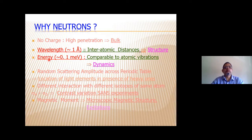Then the energies of the neutron, as I pointed out, are a few millielectron volts, and these energies are comparable to the atomic vibrations present in your system. Since these two energies are comparable, you can utilize these neutrons to look at the dynamics of the system, so how the atoms are vibrating about their mean positions.